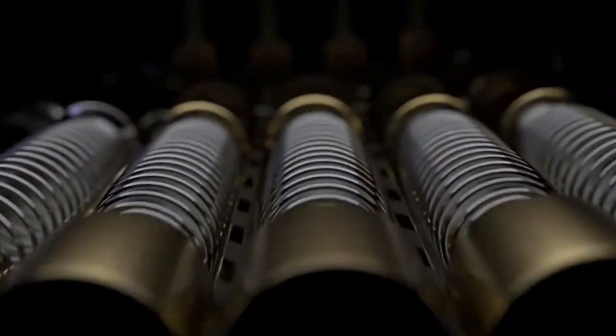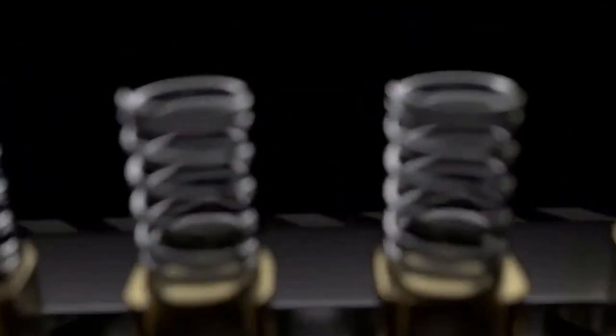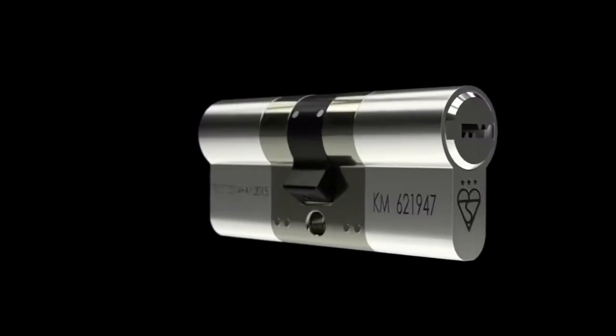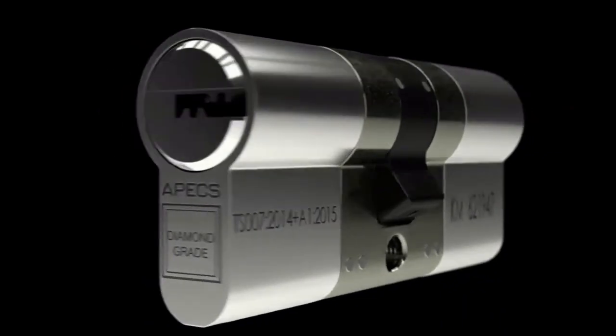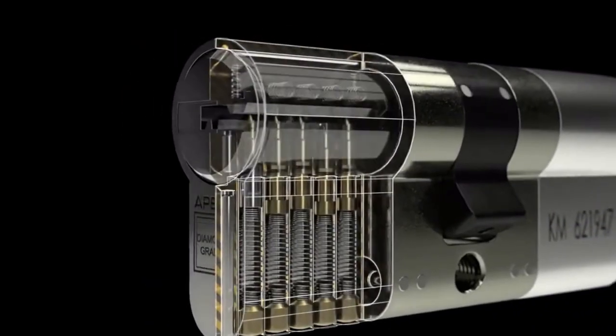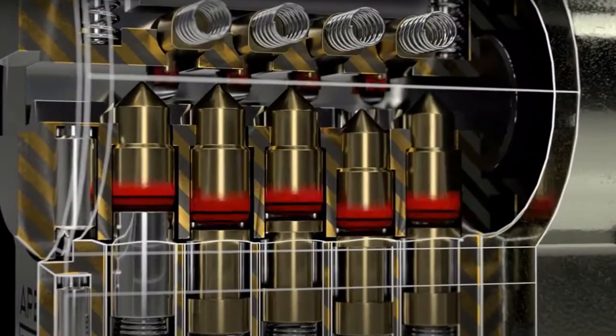Anyway, not a good start. First sentence, I wouldn't go as far as to say a lie, but certainly deceptive. The Apex AP Euro cylinder was designed to withstand all widespread methods of attack used by burglars. All widespread methods of attack. Okay, bear that in mind. Apex AP has undergone rigorous testing and is awarded the highest standards in the lock industry, the Sold Secure Diamond Standard and the BSI Kitemark 3 star. The cylinder's unique design with its double row of active pins, and a double row of active pins, you say?